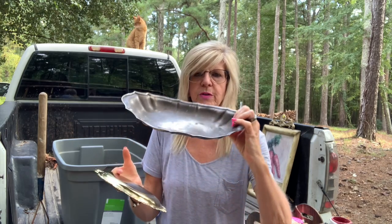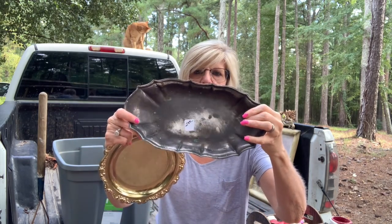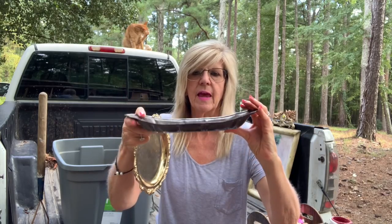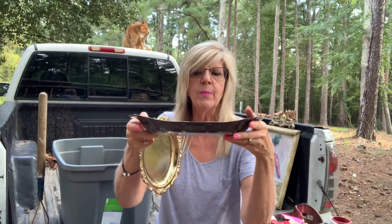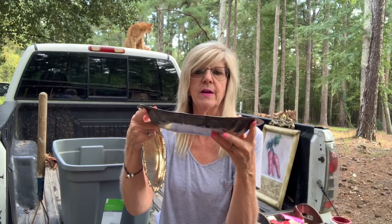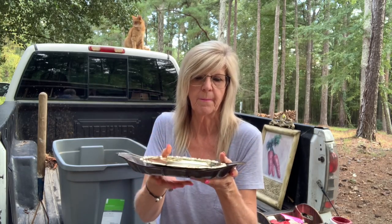This one was $2, and I paid $1 for this one. This one has a lot of tarnish on it, but I love that. I just love that tarnished patina, and it's more of a bowl shape where we could fill this with some pretty greenery and maybe some pine cones for the winter months and for Christmas.